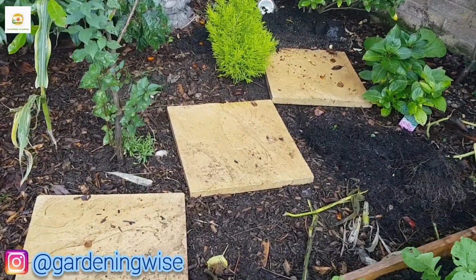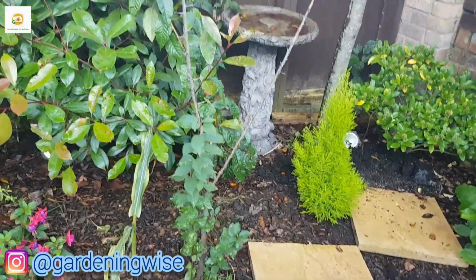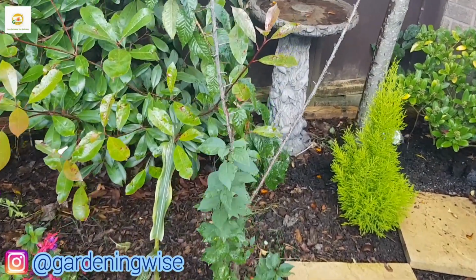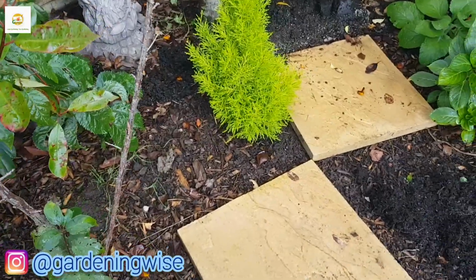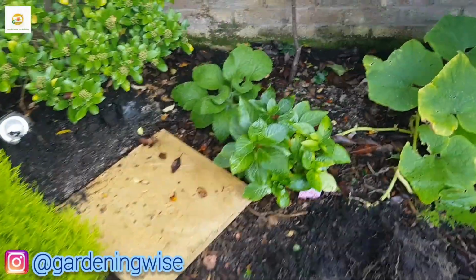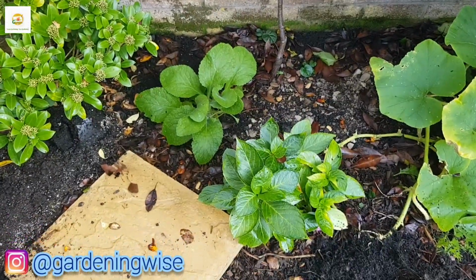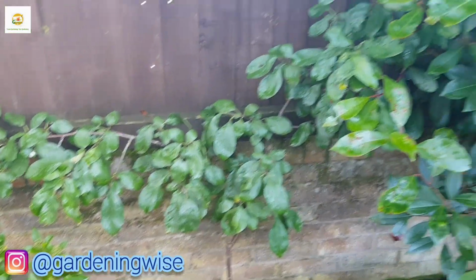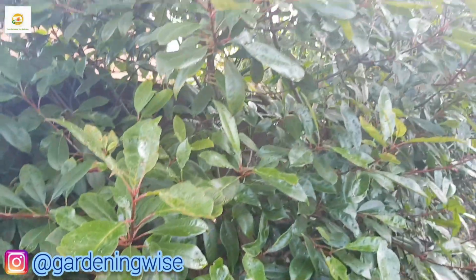Here is a new transformation I did. I have got these concrete square slabs because this is quite a big corner and I wanted to have some interest here as well. And I planted my evergreen conifer tree in here. This is my plum tree. It produced a few delicious plums for me.